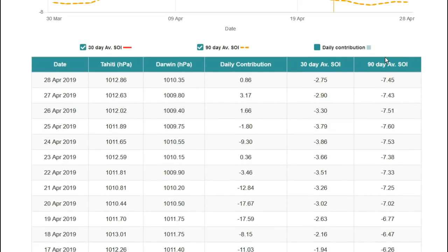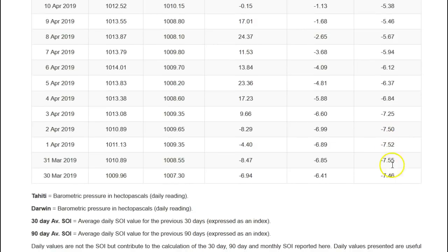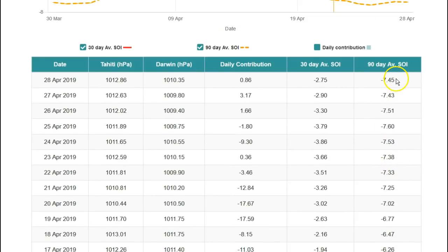90-day average, we do this for looking for El Nino, minus 7.45. Not bad. You look back, well, it was minus 7.55 a month ago. So we'll say a slight bias towards El Nino, but that's no different than what we've seen on everything else. The warm water, Kelvin waves, and so on, but just weakly biased towards El Nino.